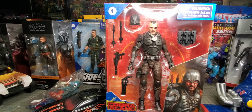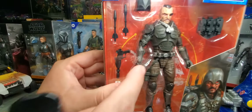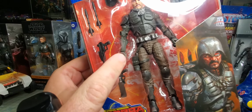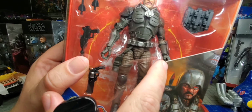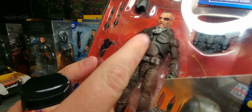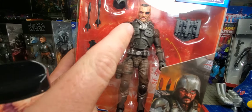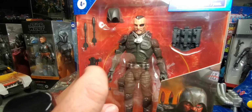I wasn't thrilled about this figure until I seen him in person. Man, he's a good looking figure. I love the hands on this side, especially. I can't really tell, it doesn't look like it's the same hand, but this robot hand is awesome. I love the detailing on the head. I don't care too much about the helmet. I know it's Major Bludd, but I just like it better without the helmet, personally.